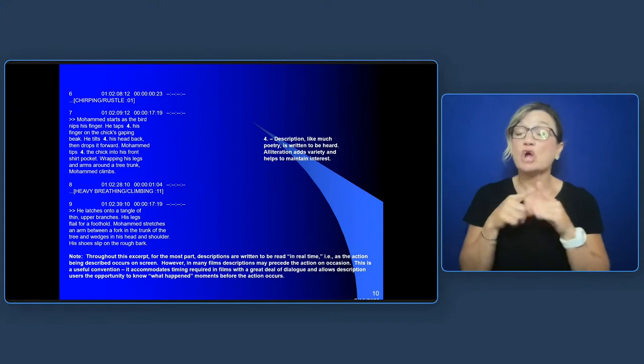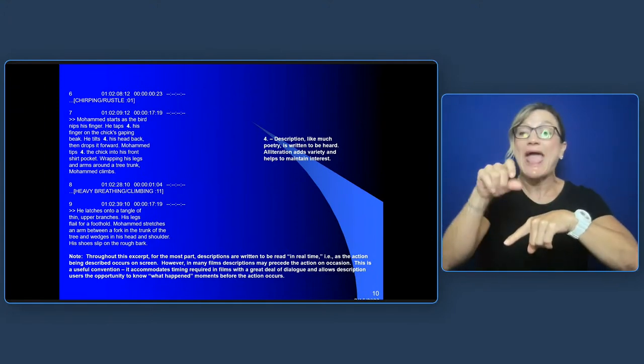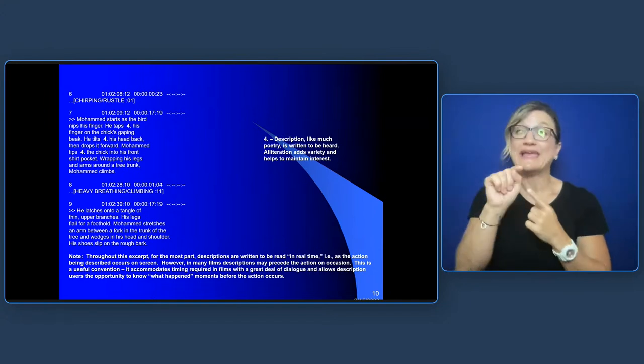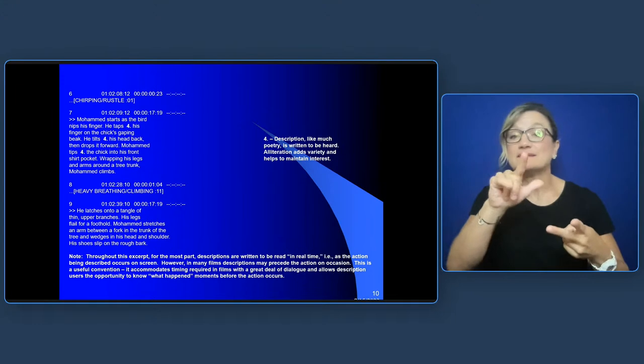A bit later, he starts as the bird nips his finger. He taps his finger on the chick's gaping beak. He tilts his head back, then drops it forward. Muhammad tips the chick into his front shirt pocket: taps, tilts, tips. Well, as I mentioned earlier, it's a kind of poetry, a haiku. Description, like poetry, oftentimes is written to be heard. Alliteration adds variety. It helps to maintain interest.